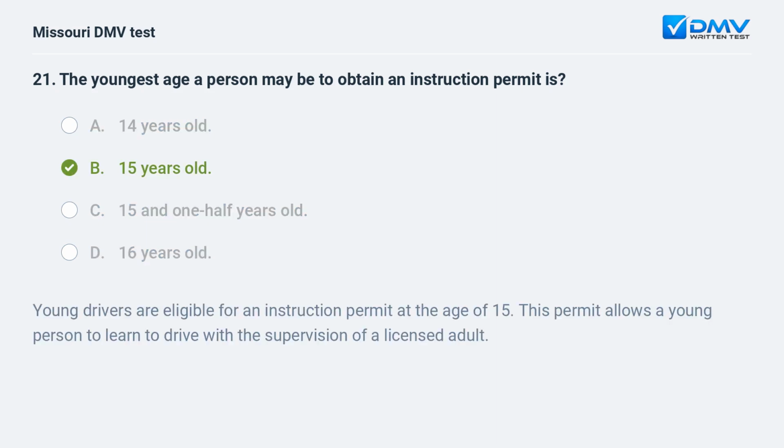B. 15 years old. Young drivers are eligible for an instruction permit at the age of 15. This permit allows a young person to learn to drive with the supervision of a licensed adult.